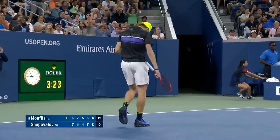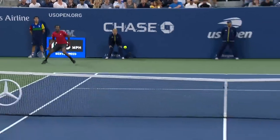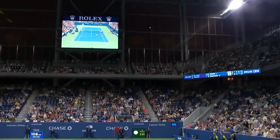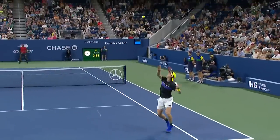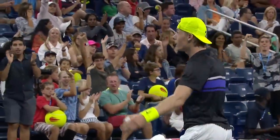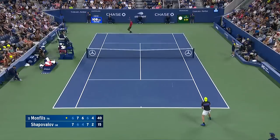13-15. Some sensational tennis from these two guys tonight. Shapovalov backhand, and eventually Shapo takes the opportunity to rip one cross court, turn that point around. He found himself with this smash off the bounce. Set up 15 all here. And what could be one of his last opportunities, 12th ace of the match there.